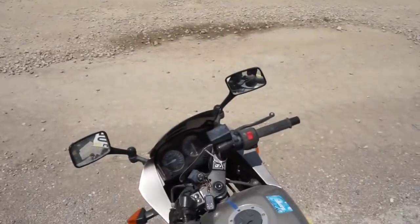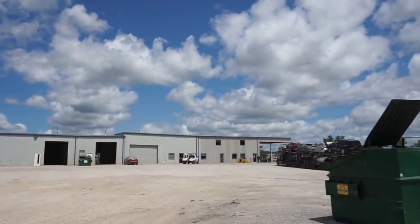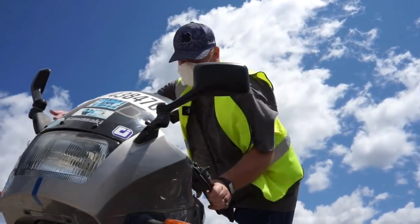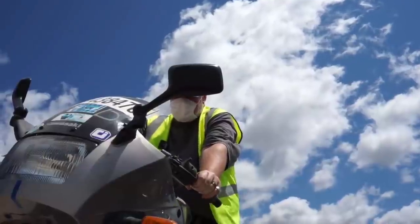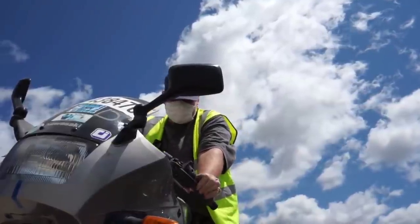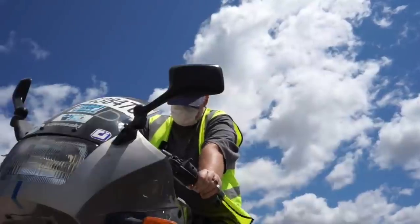Damn it, man. All right, let's see if this thing fires up. Oh, she got juice. All right, let me put you guys down, and we'll try to fire this one up. This itty bitty bike. This itty bitty ass bike. Oh, come on. There it goes. It ain't looking good.